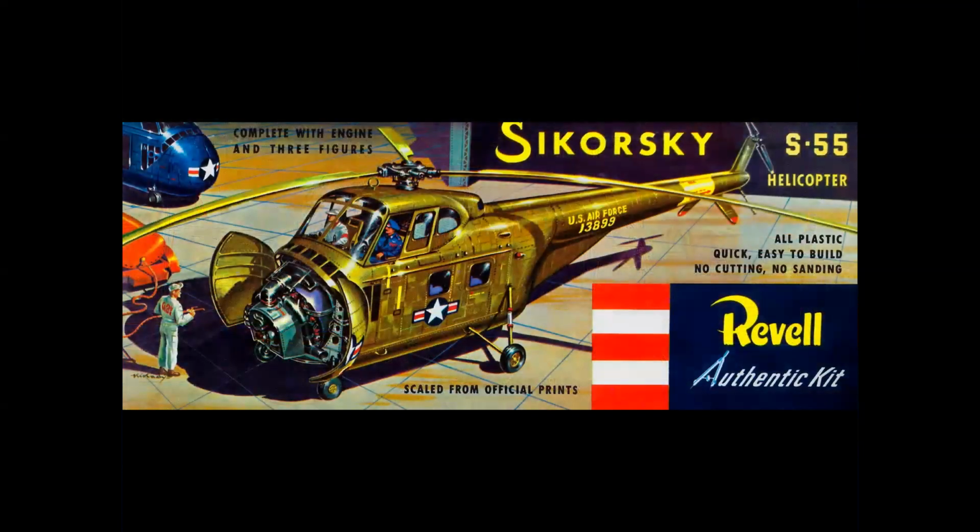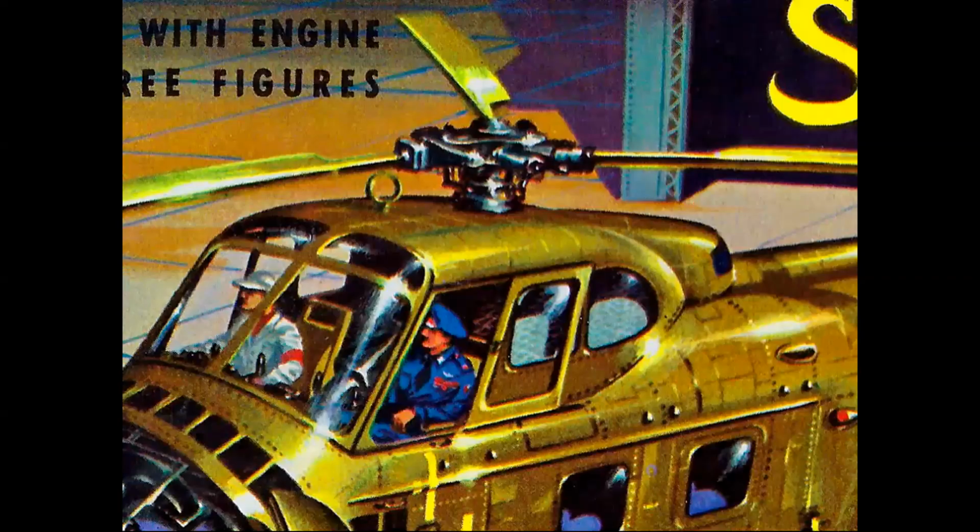And finally, I'm going to wrap up with a discussion of some box art on a classic helicopter kit, but this has some unusual things going on in this illustration. The artist was Dick Cusciati, Revell's first art director and box top artist. And this is the classic Revell Sikorsky S-55 helicopter. Show of hands if you ever built this kit and could not get those front doors closed around the engine. Yeah, me too. But let's take a look at the rotor hub.